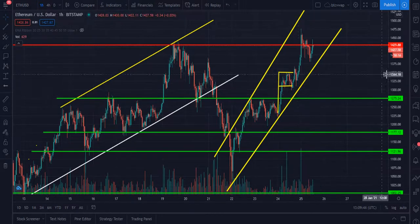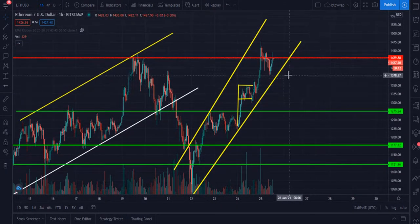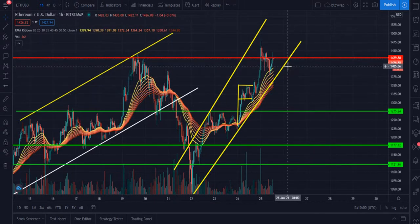Let me please tell you the target, and here you can see Ethereum break this resistance and close hourly candles above this resistance. Let me please show you the EMA ribbon. EMA ribbon is currently at $1,400 level, and candles are very far above that level.